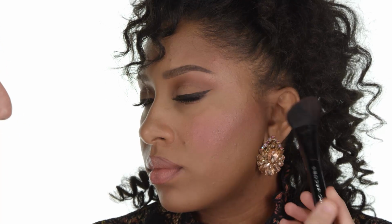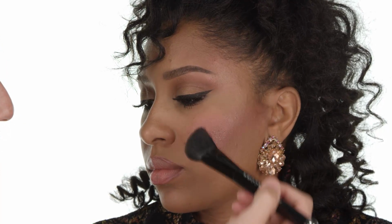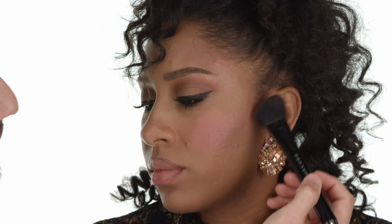And I'm obsessed with Marc's brushes. I feel like they're such great quality, and they have that super pretty glossy finish. Like, Marc has always said that his favorite color is shiny.